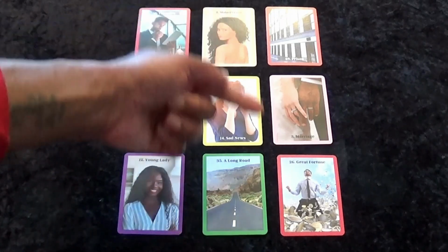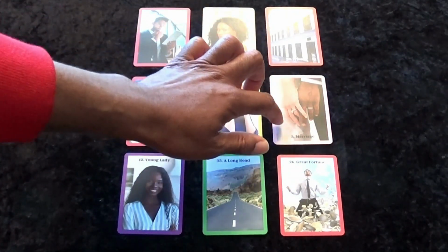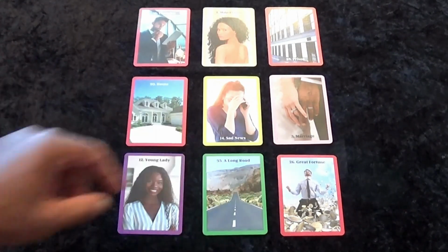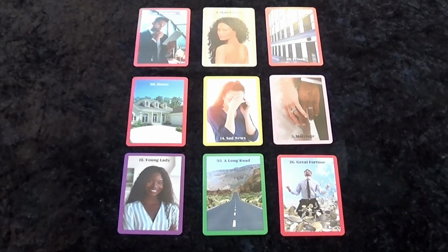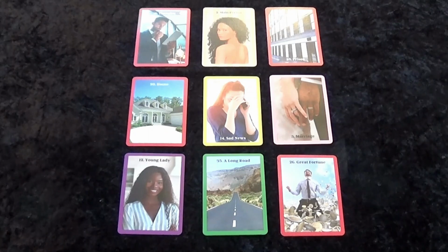Right? So now let's read this column down. So in the future, possibly there's going to be a limitation and restriction regarding a commitment, right? Or regarding the commitment to post. But in the end, great fortune, somehow that is going to be overcome. Because remember now, this is the best card in the deck.